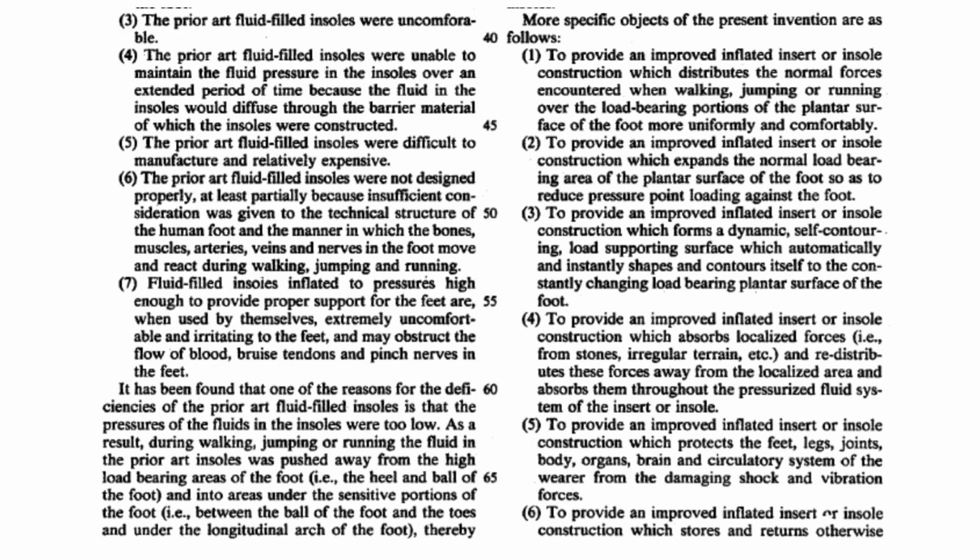3. The prior art fluid-filled insoles were uncomfortable. 4. The prior art fluid-filled insoles were unable to maintain the fluid pressure in the insoles over an extended period of time because the fluid in the insoles would diffuse through the barrier material of which the insoles were constructed. 5. The prior art fluid-filled insoles were difficult to manufacture and relatively expensive. 6. The prior art fluid-filled insoles were not designed properly, at least partially because insufficient consideration was given to the technical structure of the human foot and the manner in which the bones, muscles, arteries, veins, and nerves in the foot move and react during walking, jumping, and running.